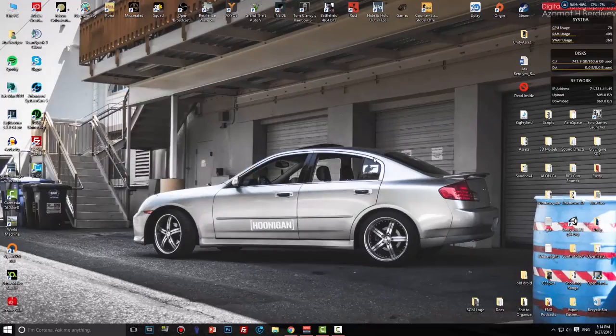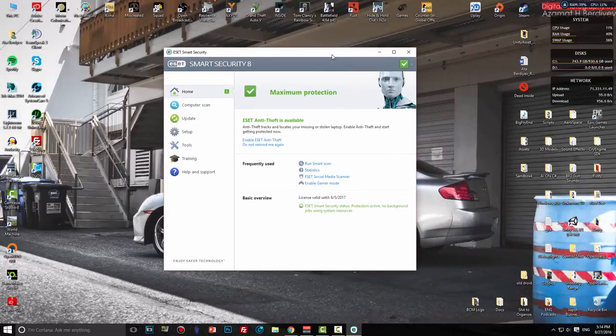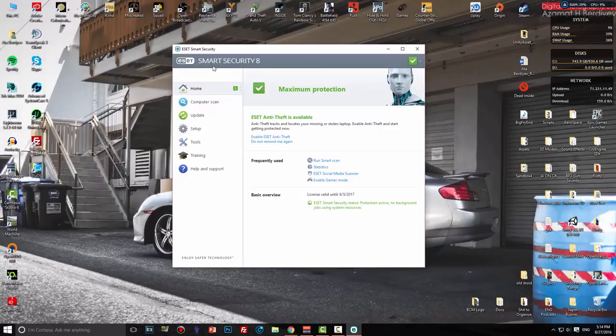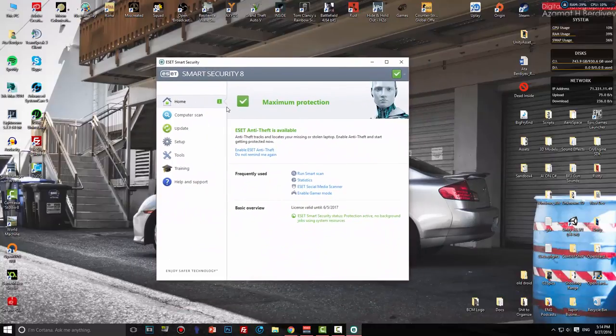Next step you need to do is make sure you have an up-to-date antivirus. For example, I use the ESET Smart Security 8. I still have a license till next year, which is a good thing. But if you don't have an antivirus or you have an old one or whatever, you can also get this one for free for up to 30 days. And honestly, you can get the free keys online, like trials for like 30 days or whatnot.